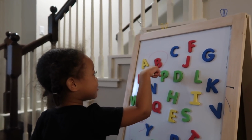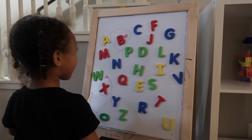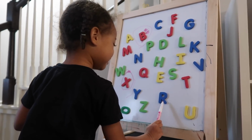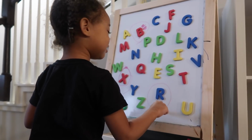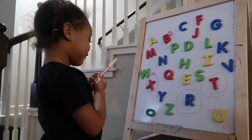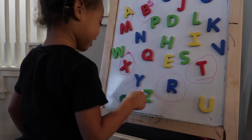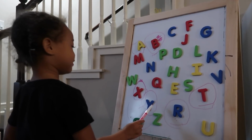Carefully, carefully. Good job, Ziya. Now, can you draw a circle around the letter R? Not yet. Draw a circle, just a little circle all around it. Perfect. That was a perfect one. I think it's a little Y. It's a Y. So I have to draw the circle round and round. Round and round, good job.